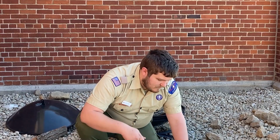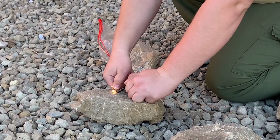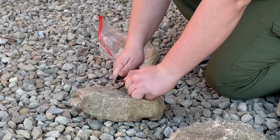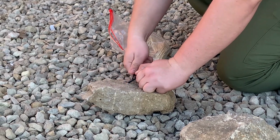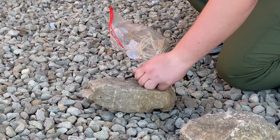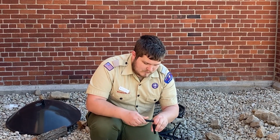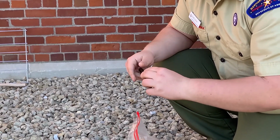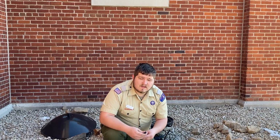What's also really cool is if you ever want to get a bigger spark, you just shave it down a little bit, but you're not pressing too hard. And then you press really hard and you'll get lots of sparks because it all comes down at the bottom. So you keep doing that until whatever you're trying to light, lights. And then once you're done with that, you simply just put all your tools away. And of course, if you're really happy that your fire started, you can give it a little whistle.